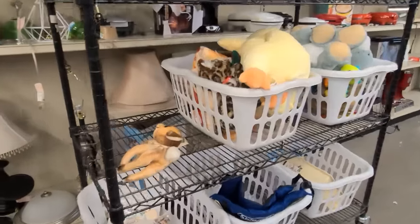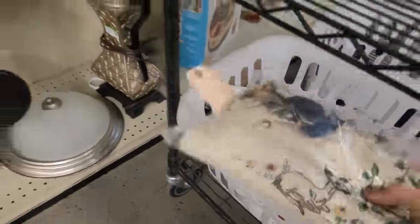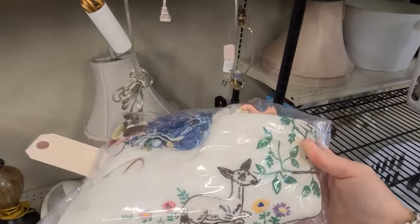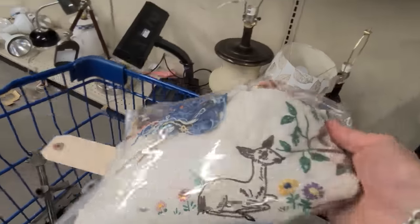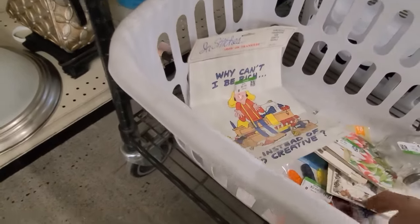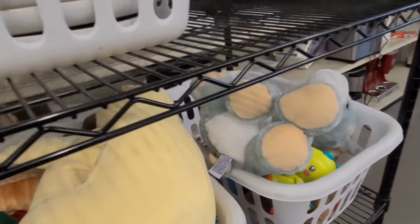They have just wheeled out a brand new cart of treasures. This is a baggie with some stitchery inside. It doesn't look big enough to be a tablecloth, possibly a runner or even a pillowcase. Lots of silk thread in there as well. That's amazing. What else can we find? Some greeting cards down there. Little plush deer. Lots of plush.